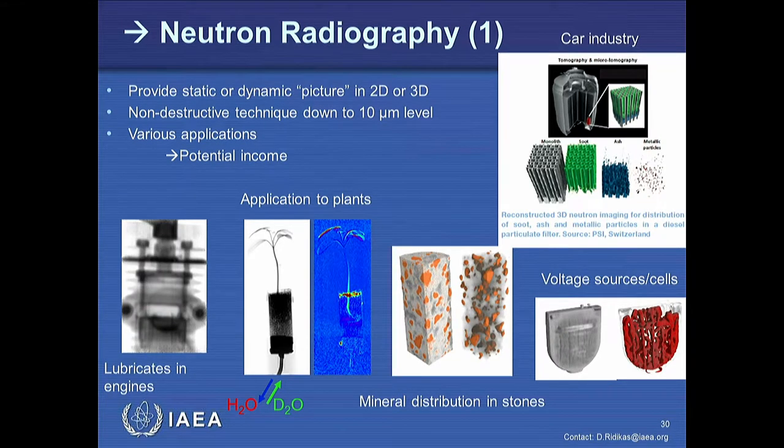Some pictures, yeah? Fewer words and some pictures. Radiography is one of the ways to attract many different users to research reactors, because it can provide 2D and 3D pictures in a non-destructive way. You can go down to the micron level in terms of resolution. So you cannot see atoms yet with this technology, but you can see very fine structure of what is inside.